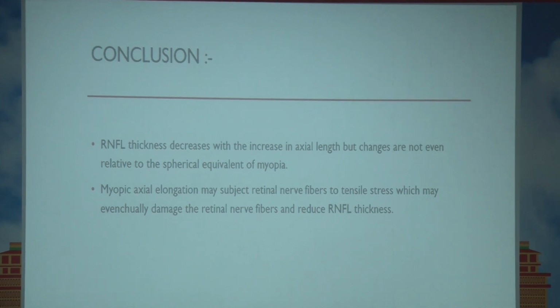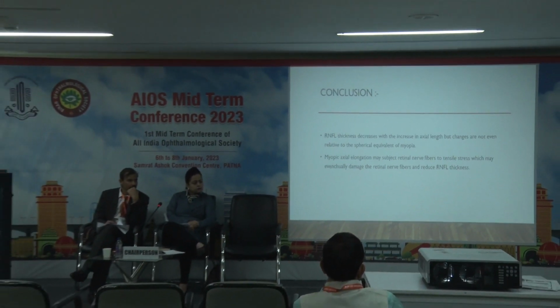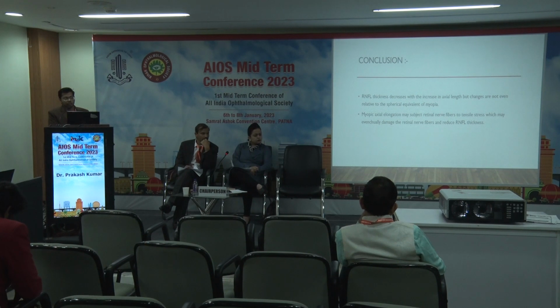RNFL thickness decreases with the increase in axial length, but changes are not even relative to the spherical equivalent of myopia. Myopic axial elongation may subject the retinal nerve fibers to tensile stress, which may eventually damage the retinal nerve fibers and reduce RNFL thickness.